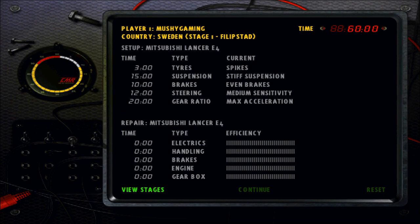Hello guys and welcome back to Colin McRae Rally, the next round of the championship, the Rally of Sweden. So spike tires are the order of the day when it comes to all the stages.